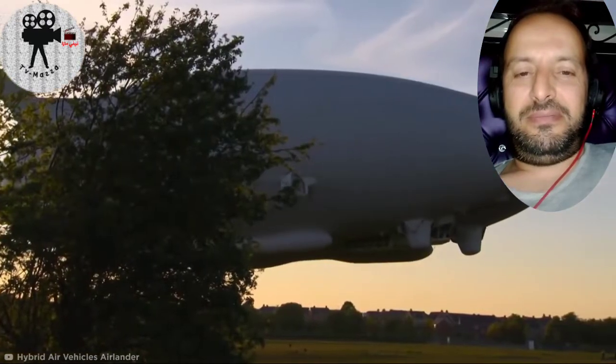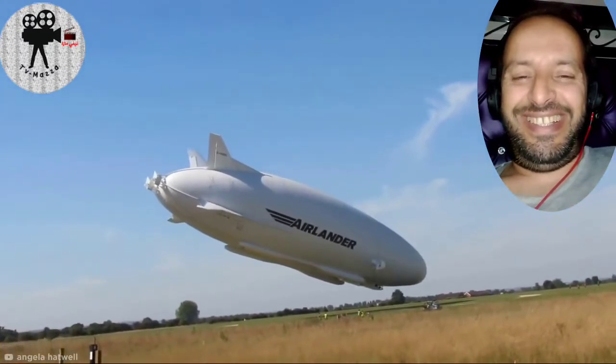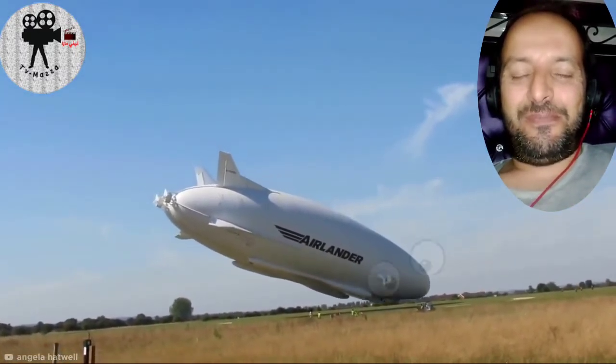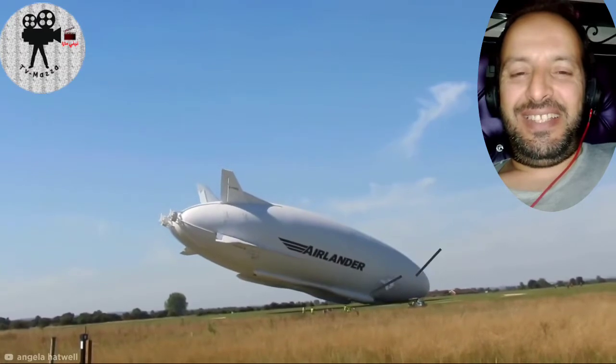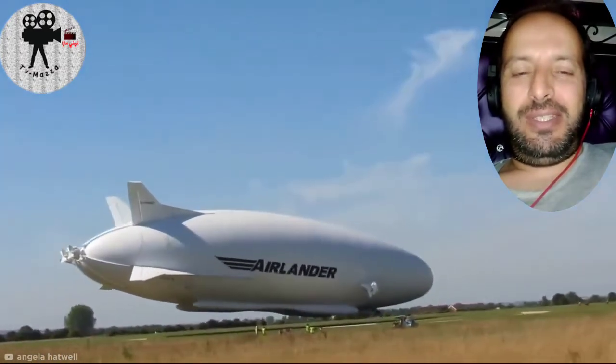But this green tech initiative hasn't always been an easy ride, mainly from ill-fated test flights like this one in 2016. Wow, that's the smoothest crash landing I think I've ever seen.